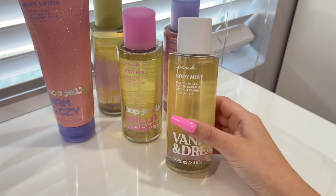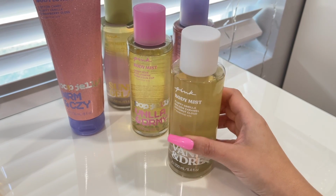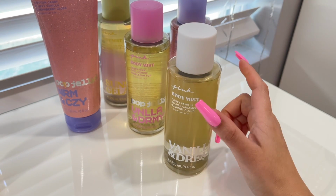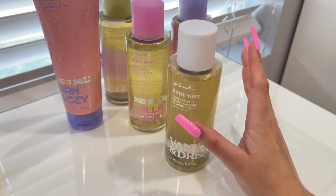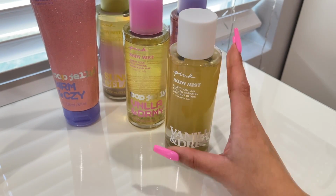Okay, I have a little update. This is a few days later, but I went to Victoria's Secret and Pink yesterday. They were having a sale on all the body mists and the lotions. They were for $6. I think the sale is already over, but right now they are currently running another sale, and there is a coupon that is available on the app to get $20 off. So it's still a pretty good deal if you want to pick up some of the new scents.